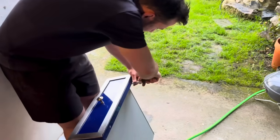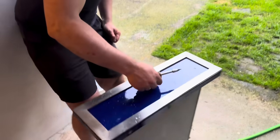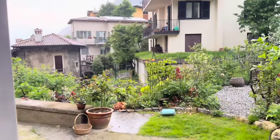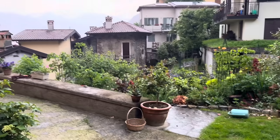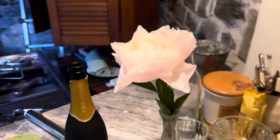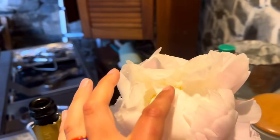He's trying to rush to finish assembling the stove because it is raining now, and this rain is actually a good excuse to get some flowers from the garden. And I got the peony. The first peony is now here in the kitchen and we can enjoy it properly. Just look how beautiful it is.